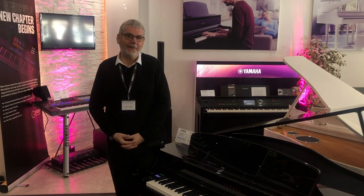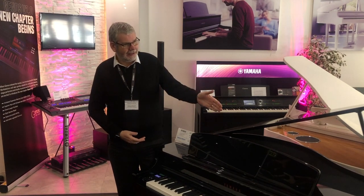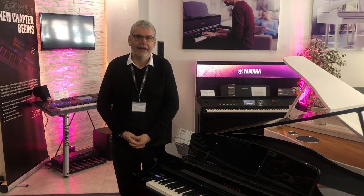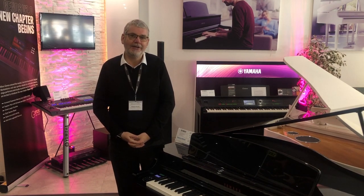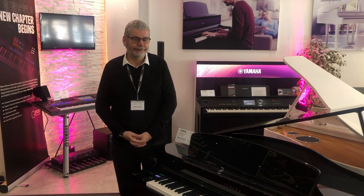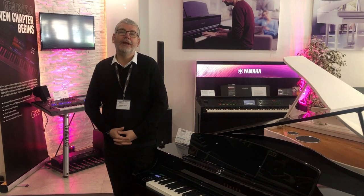Today, we have something really special to show you. This is the latest addition to our exclusively Yamaha stock here at the boutique store in Edinburgh. This is the Yamaha CLP765 Grand Piano Clavinova. It's beautiful, as you can see.